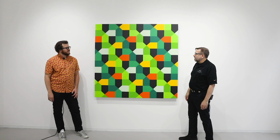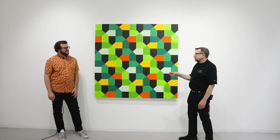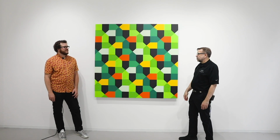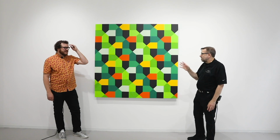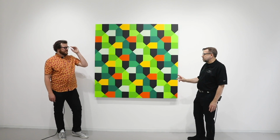But this painting, as you said, is a true tessellation, and explain again just for the viewers, because that's an odd term for a lot of people. And so this is a good example to point out.